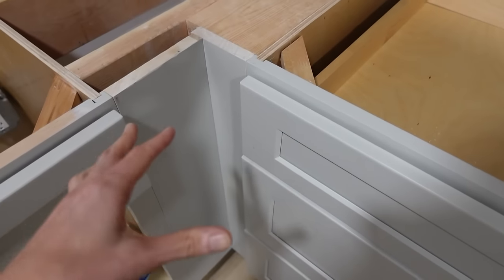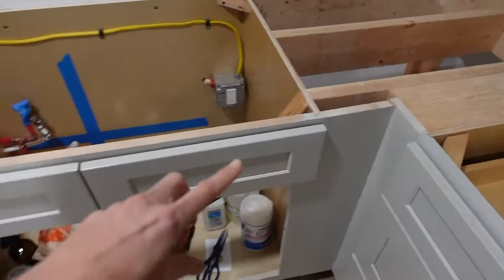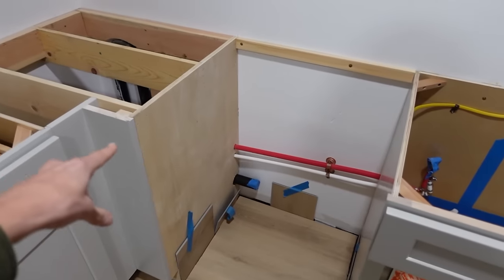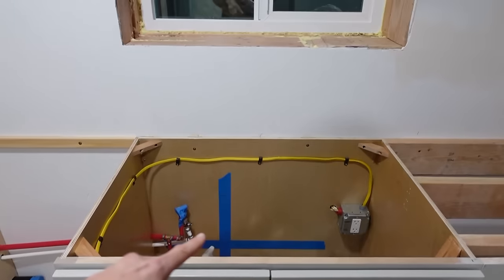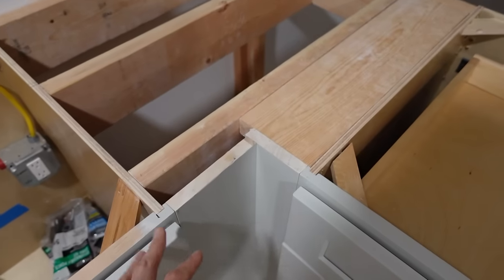So we decided to do this a little bit more here because to center the window, we had to do that over here. And so you can see the window there. So we just kept it even. I like symmetry.